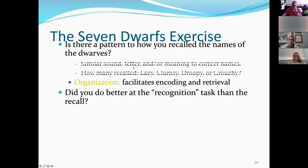Though, I think this is an interesting piece, the similar sounds, and it may have happened to Stacy, where grouchy and grumpy are so close together that it cues the right network, but you just pick the wrong word because it's so close to the right one.